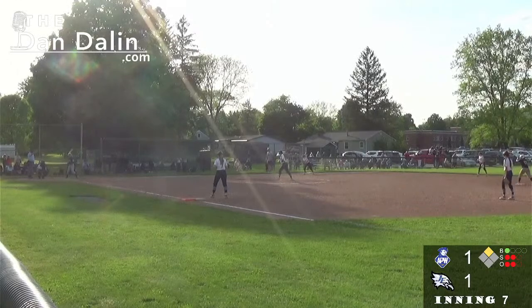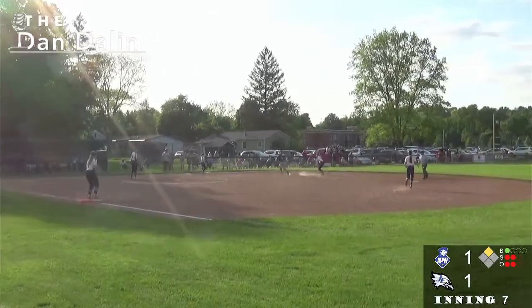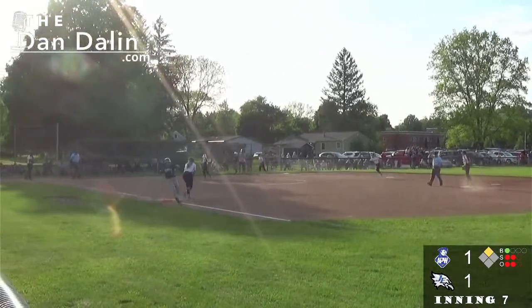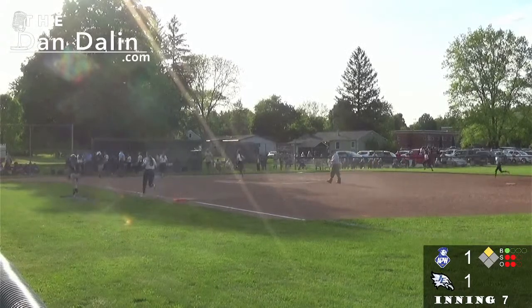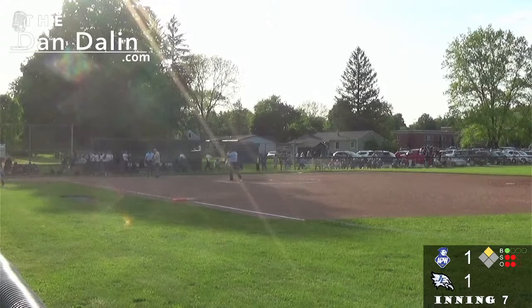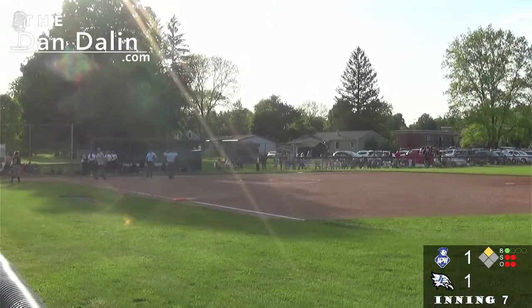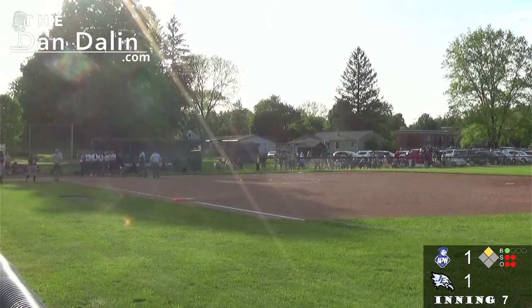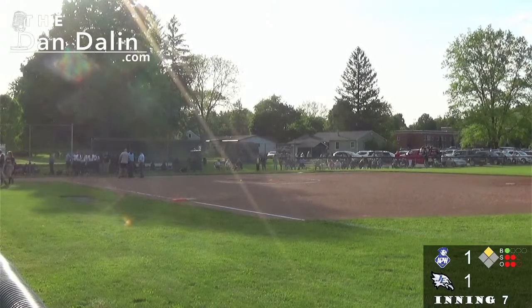Cagle gets herself set. DeFalvaro. And there's a hard ground ball. Goes to the shortstop. Coming a long way to first base in time for out number 3. Well, down go the Rebels. At the end of 6.5 innings of play, it's the bottom of the 7th inning. Here come the Eagles, and the Rebels are hoping for extra baseball.